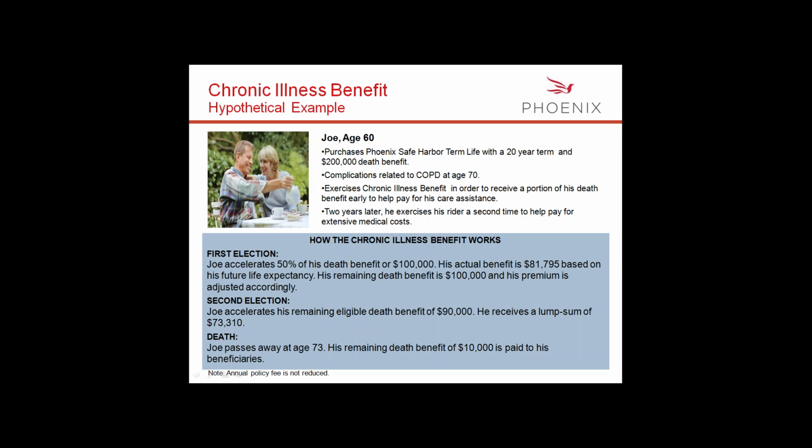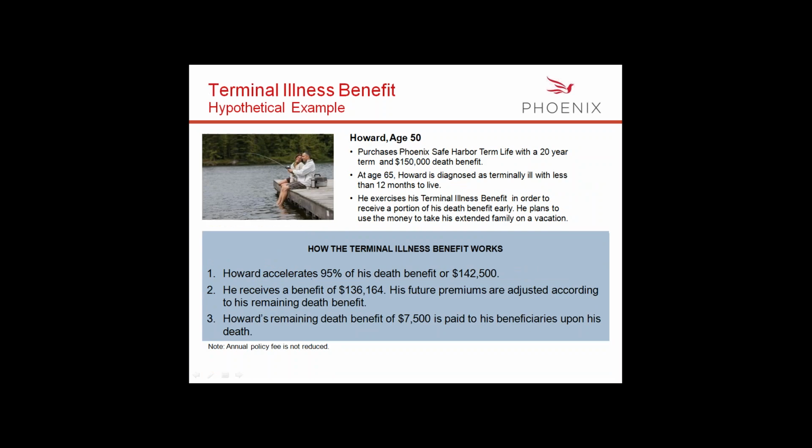But Joe needs more money down the road, so he takes the remaining eligible death benefit of $90,000. He receives a lump sum of $73,000. Joe passes away at 73, and the remaining $10,000 is paid to his beneficiaries as a death benefit. Now, I'm not going to go through the same thing on the terminal illness. It's pretty much the same thing. You could exercise 95% of the death benefit. And these 3 examples are available. I'll send this presentation to Gordon Marketing, so if you folks want to use it for producer use only, not client use, you'll have this as a reference sheet.